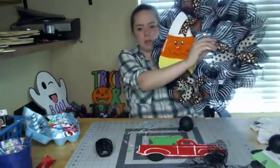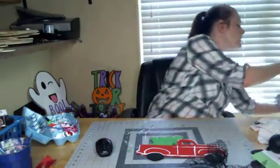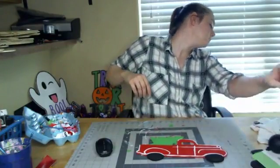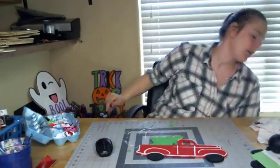I was thinking about maybe getting one more different kind of ribbon and doing it with the candy corn. Oh, okay. We're getting sidetracked. That's okay. Well, it's gone.